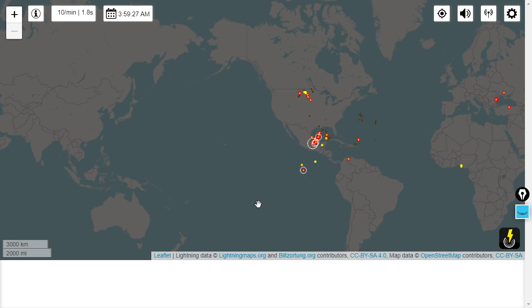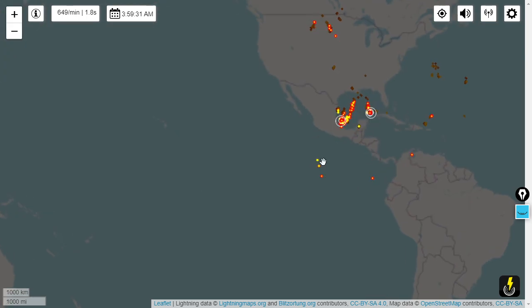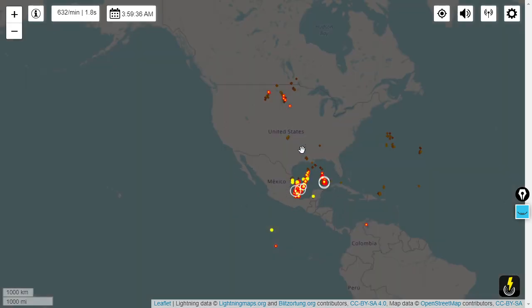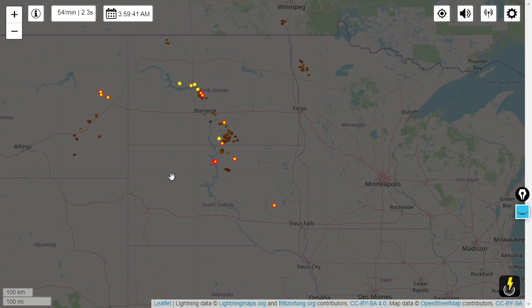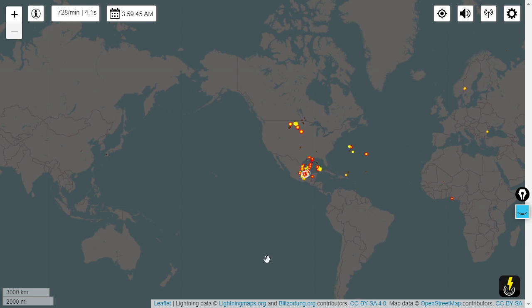And let's take a look at a real-time lightning map. And we see some pretty extreme lightning here around southeastern Mexico, mainly in the Gulf. Also some lightning here in South Dakota and North Dakota. It's lightningmaps.org.